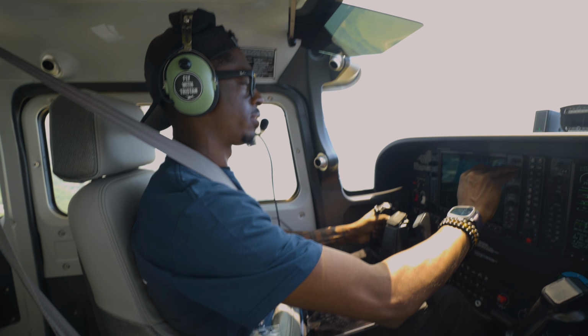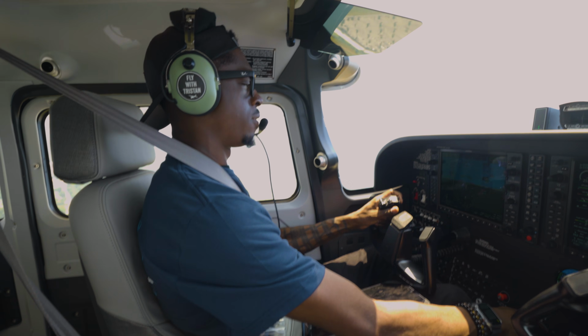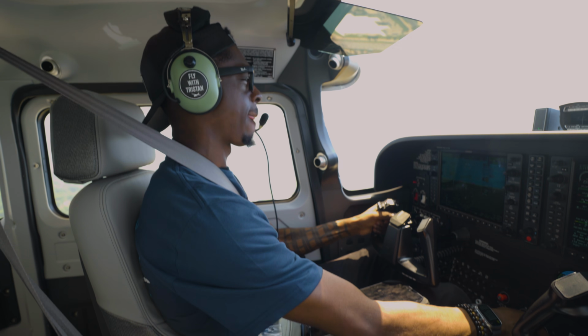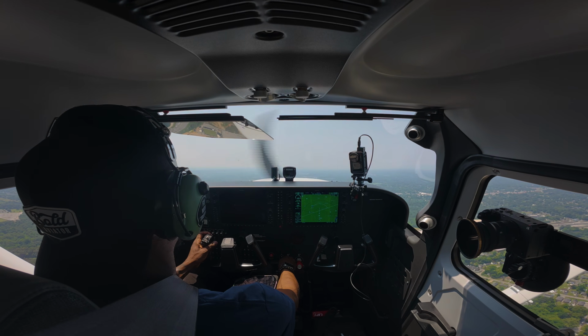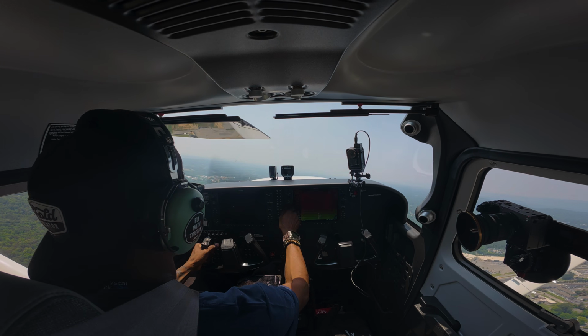Valley 51, you said your on course is westbound. Chattanooga departure, 64 Bravo, with you at 1,500, flying runway heading. November 624 Bravo, Chattanooga departure, radar contact. Turn left heading 180, VFR altitude, pilot's discretion. Turn left heading 180, VFR altitude, my discretion, 64 Bravo. 180.